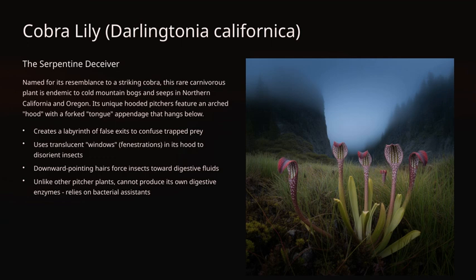They feature this arched hood that looks like a snake's head and a forked tongue appendage hanging below, adding to its serpentine appearance. One of the most interesting adaptations of the cobra lily is how it creates a complex labyrinth of false exits. This design tricks insects into thinking they've found a way out, only to lead them deeper into the trap. It's a clever way to maximize prey capture.